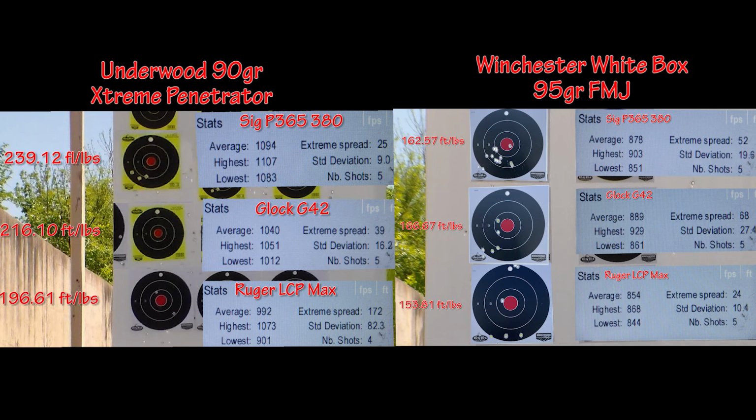One area where I'm very curious to see how this ammo performs is on the meat target. With this ammo being designed for maximum penetration and having a very good velocity in my opinion out of a 380, I wonder if we're going to see a situation where we just see clean drilled holes through the meat target with minimal internal damage to things like our orange lung tissue. Very interested to see how that test works out.